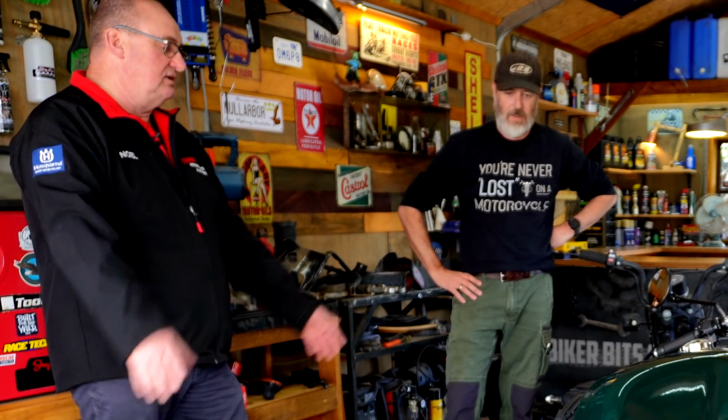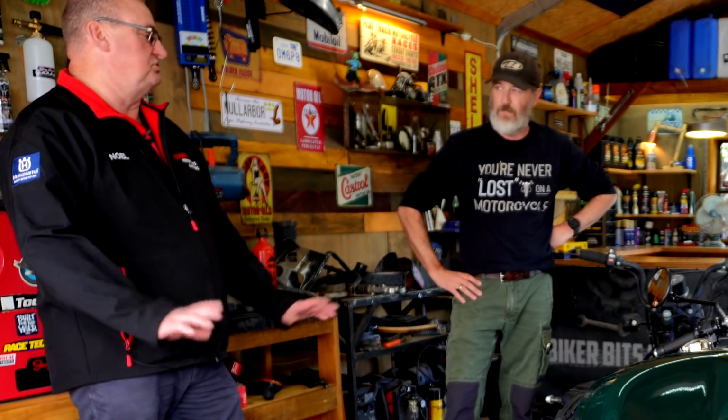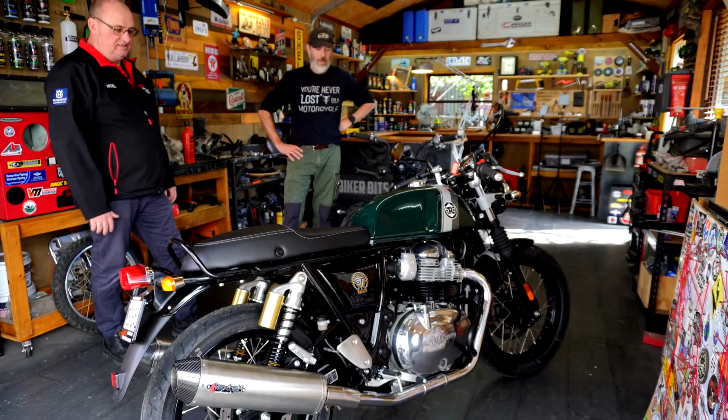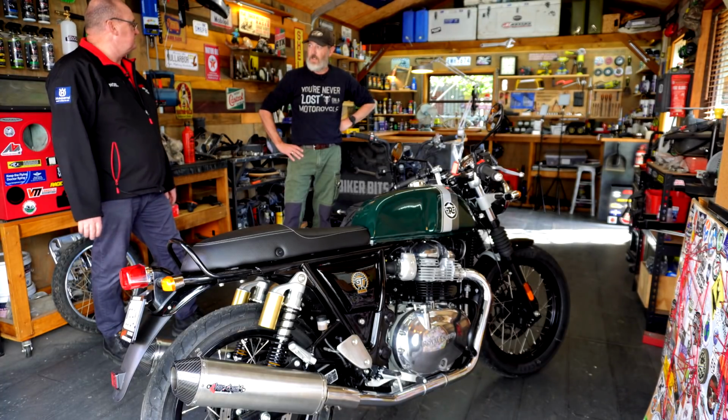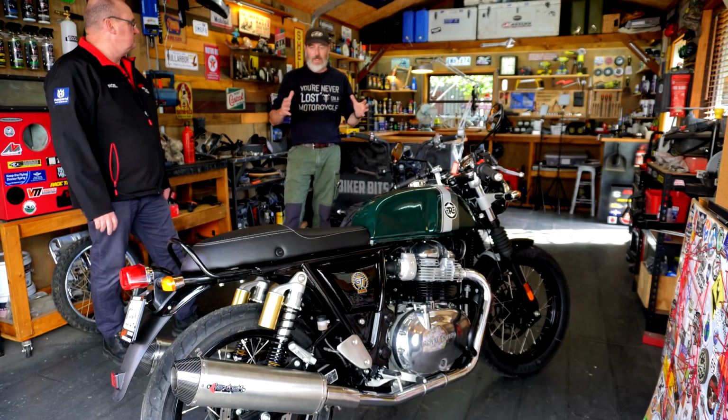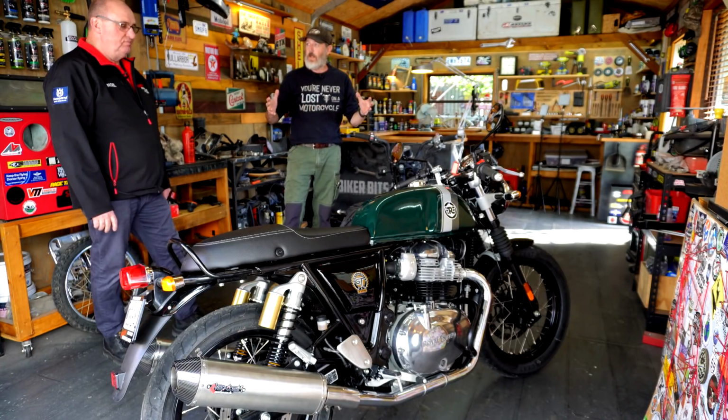We've really gone down the Royal Enfield track of saying that's what we're going to specialise in, as far as a dealer goes. We still service all other brands and everything else, but as far as a bike that we're going to sell, Royal Enfield's the brand we're doing. And we're trying to do it at 110% and try and have everything we can that relates to it.